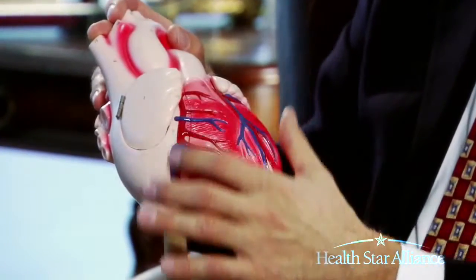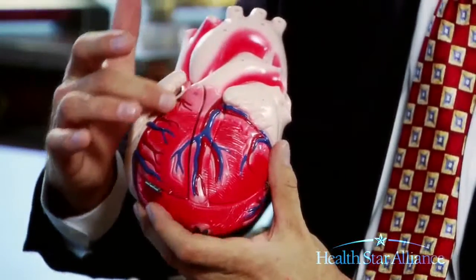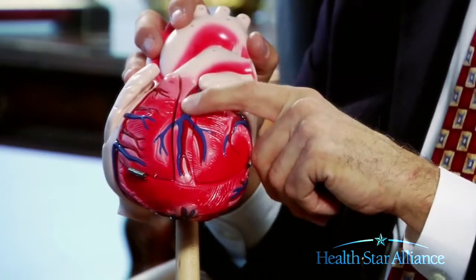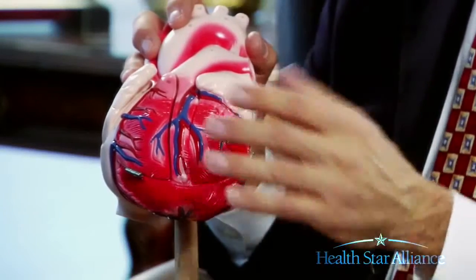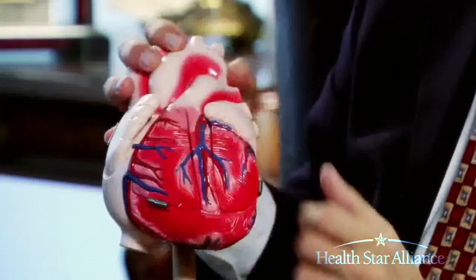But there are 3 coronary arteries. We look at people backwards. This is the right side, just like you're looking at me. So this would be your right coronary artery going down and feeding the bottom part of your heart. We have 2 on the left. One is anterior and it descends to the tip of the heart. So we call it the left anterior descending. Patients know LAD if they've had a problem or a stent. And the third one circles around the back of the heart. We call it the circumflex. This is where you have heart attacks.